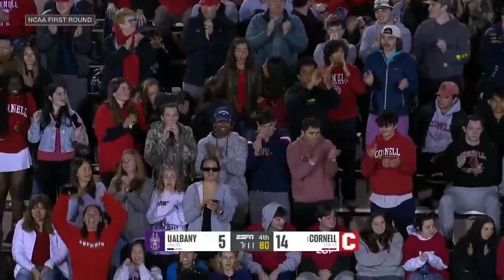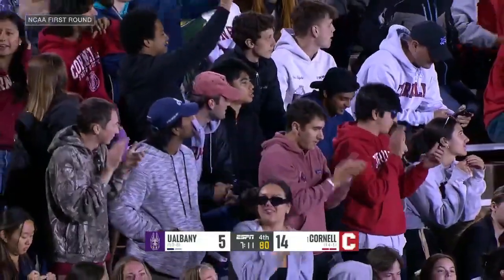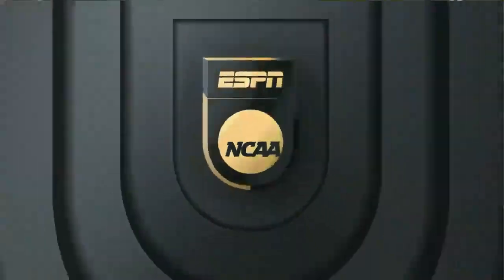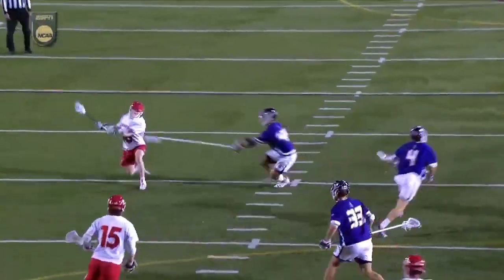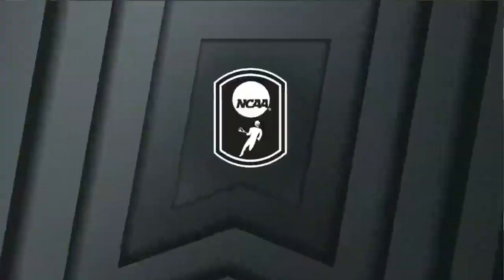Jay, I gotta say, do you understand how difficult it is to get the collective buy-in to play like this on offense? The word we heard from Coach Busick, we mentioned it earlier, leveling up. Goldstein, leveling up, leveling up. Finally, the ball gets back up top to Ryan Sheehan to score it.